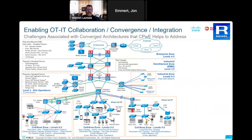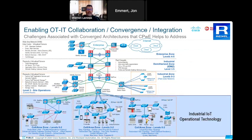So, putting it all together, this is the diagram of the Converged Plant-Wide Ethernet Guide. I'm sure many of you have seen this before. I'm not going to get into a lot of detail of every area within this, but I'll give you the high-level overview. Essentially, we're looking at the Purdue model. If you see the zones at the bottom over here, it says zones 0 through 2, 3, and 4 and 5 up here. These are referencing the Purdue model, which is really a way to organize the levels of data.